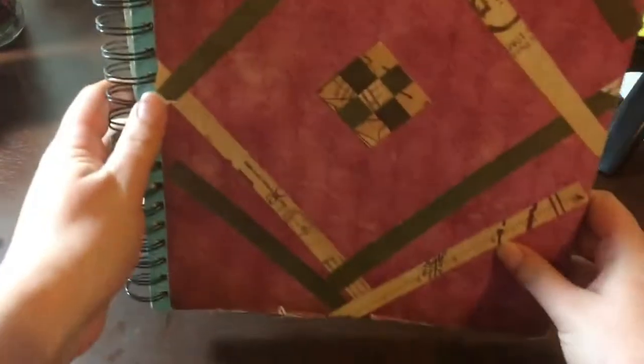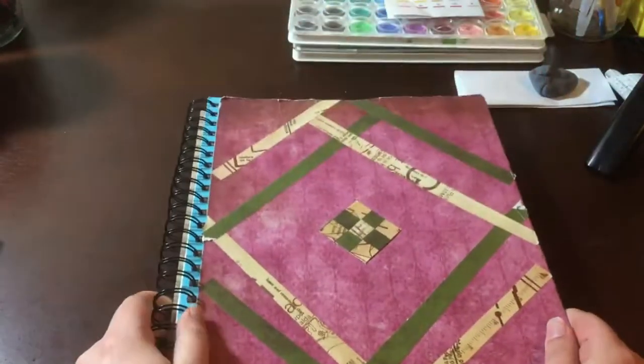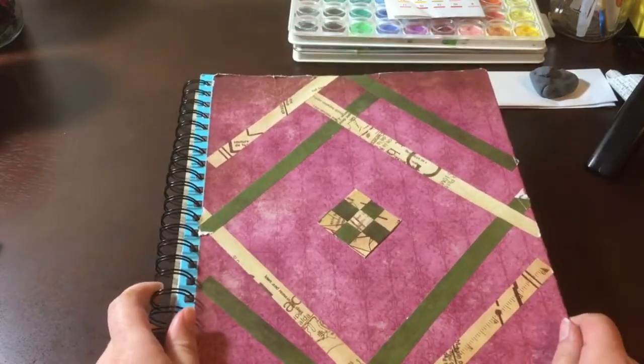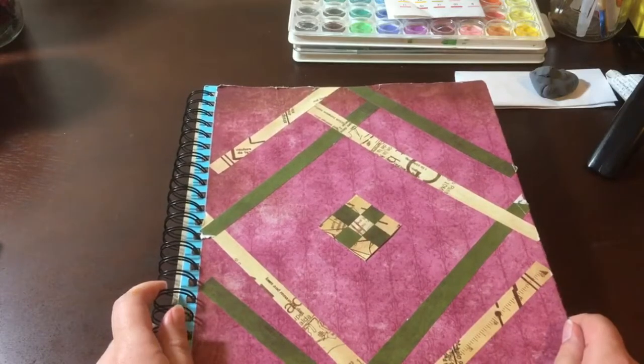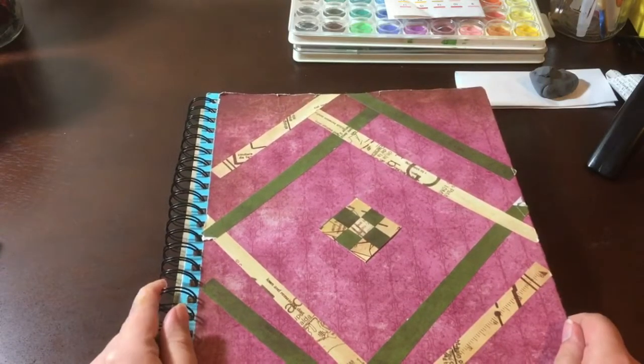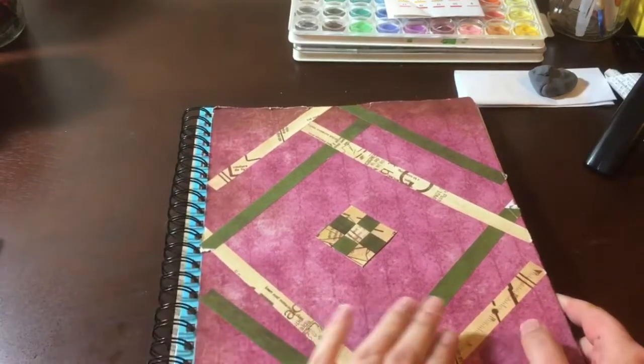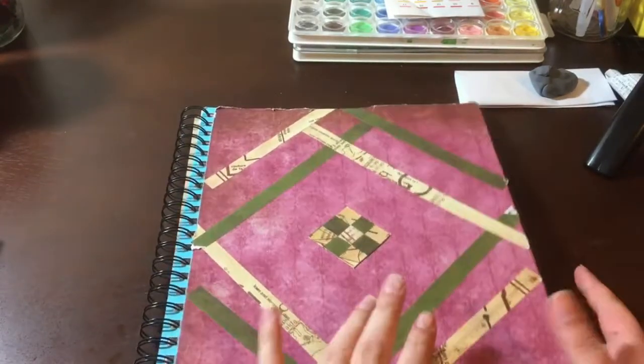So this sketchbook I started back in, I think, 2014. This is not the earliest sketchbook. I think the smaller one I was working on was the earliest, and that was late 2013, I believe. So we're just gonna go through this one first.